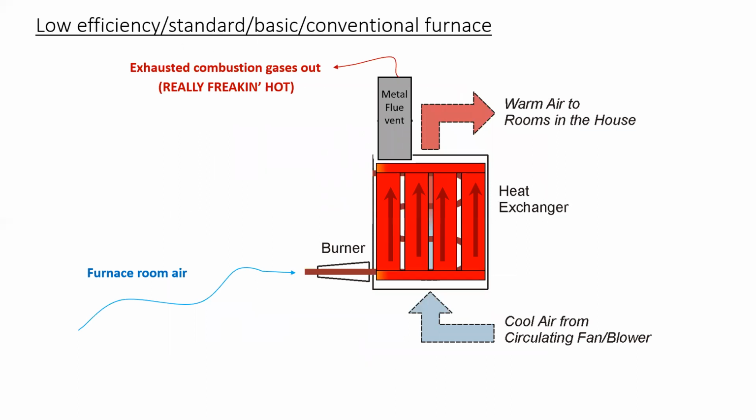Low efficiency or standard or basic conventional older furnaces are only about 55 to 80% efficient. And that's because the heat exchanger is very basic. It simply burns the combustible fuel, the heated gases move straight up through the heat exchanger, and immediately they are vented out. As the most learned individual will know, it's really hot, and you can burn your hand if you were to touch that metal flue vent in the wrong place. Now, what this means is that a ton of heat energy is lost to the system.